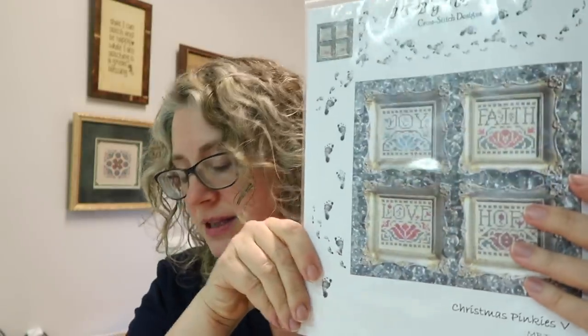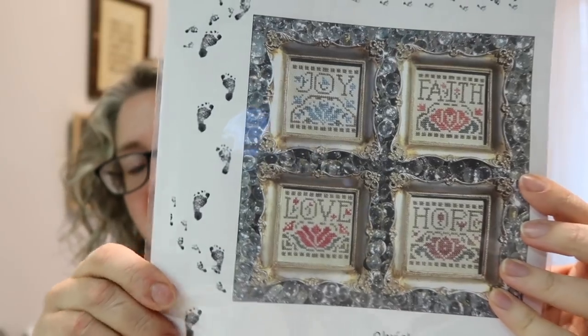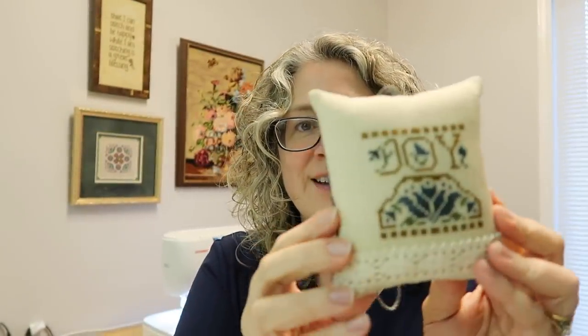The new chart up for grabs today, because it's Monday, is actually four charts in one. This is from My Big Toe Cross Stitch Designs, and it's called Christmas Pinkies 5. I've actually stitched one of these, believe it or not. So here's the chart, and there are four ornament designs, and I've actually stitched this one. You know what? I actually have it here. I thought it was at home, but it's actually here. Hang on a second, I'll show you. Look! There it is! See?